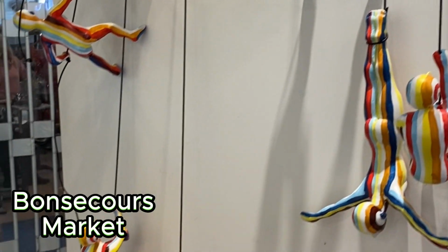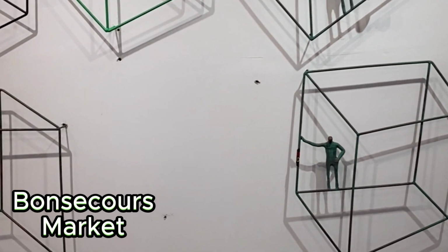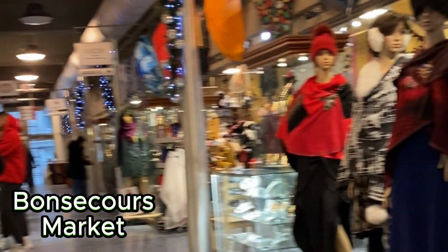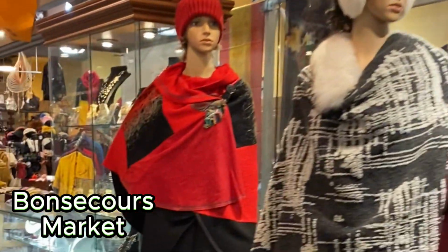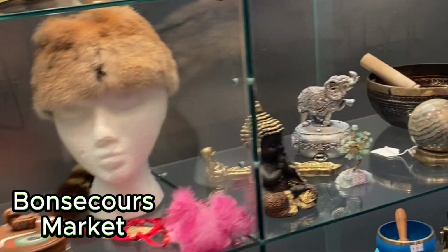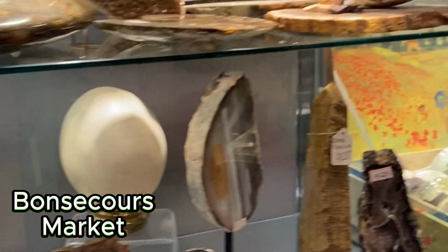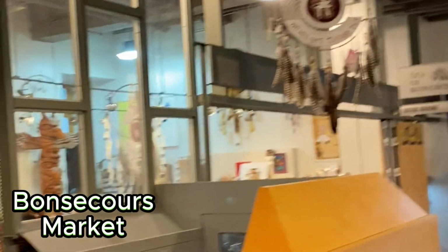Today, the Bon Cours Market houses various art exhibitions, craft shops, and upscale boutiques, making it a vibrant destination for locals and tourists alike. One of the market's enduring attractions is the cultural component it offers visitors. The Museum of Montreal, housed within the Bon Cours Market, provides a fascinating glimpse into Montreal's history, with exhibits highlighting the city's past and present. The market also hosts numerous events, festivals, and fashion shows, solidifying its status as a thriving cultural hub.